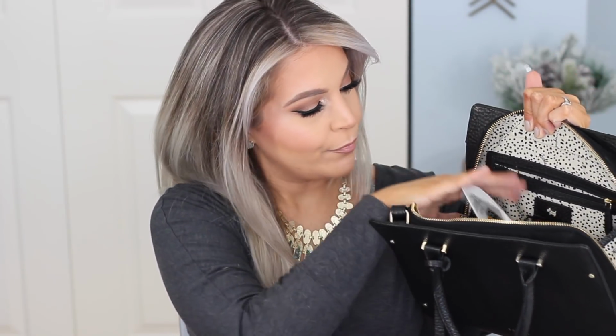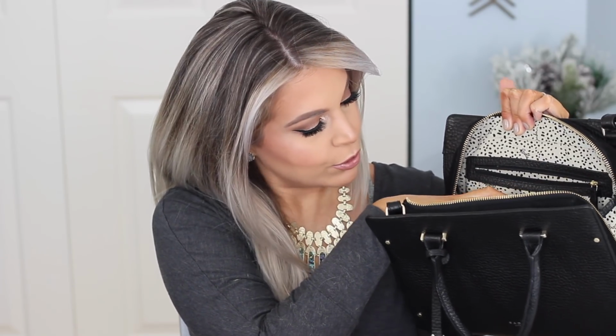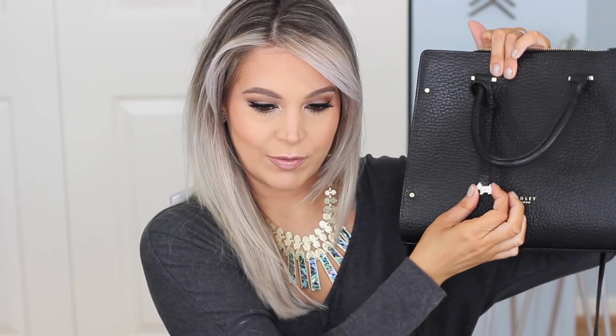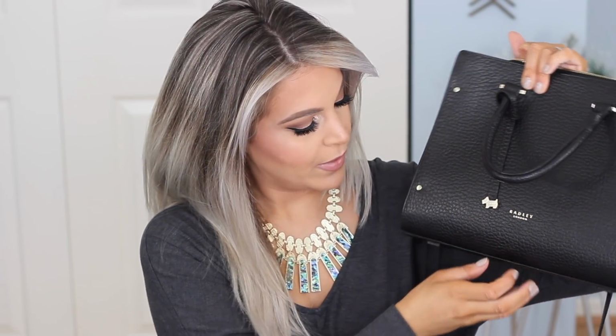The inside is super cute because it reminds me a lot of Kate Spade bags that have the really cute print on the inside. It has little polka dots here. Radley London's little logo is this cute little Yorkie puppy that you can find on the inside and right here on the outside. Super cute.